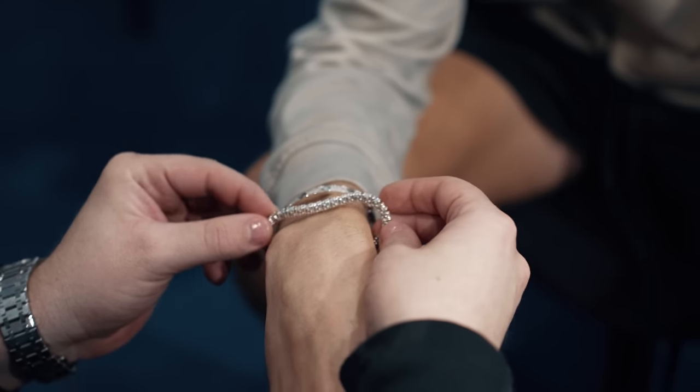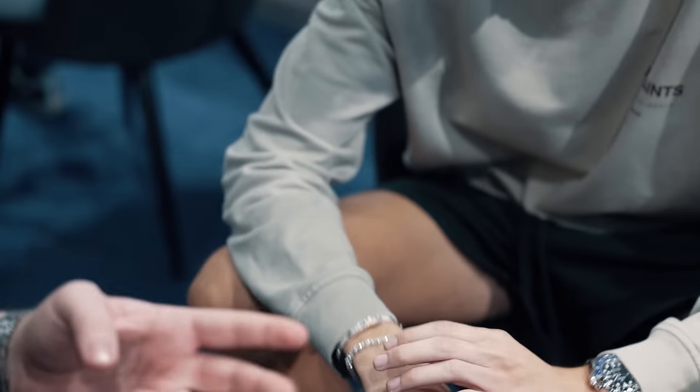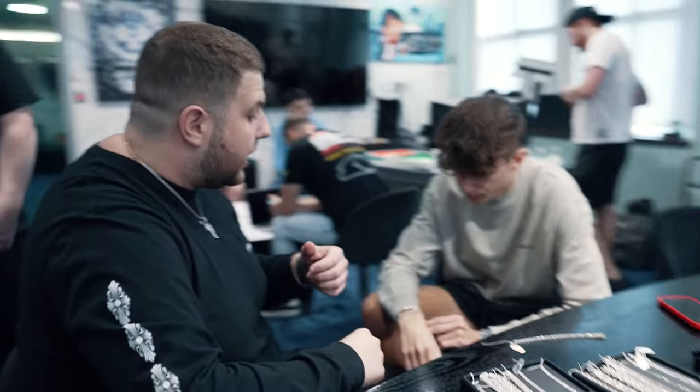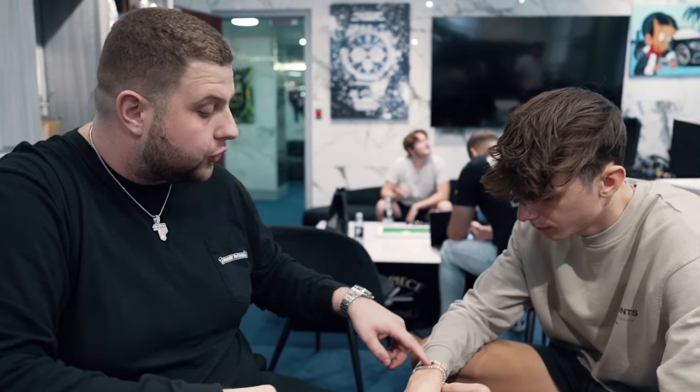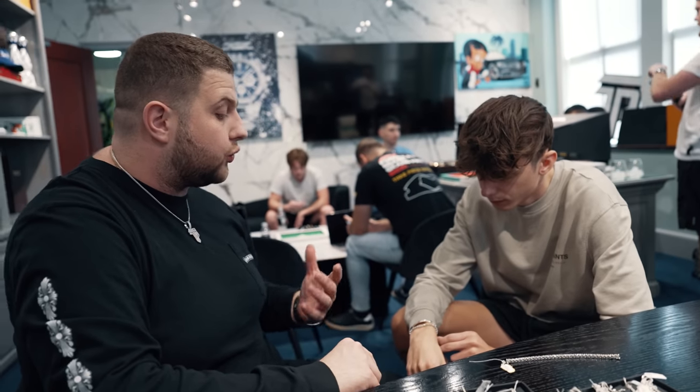Yeah, it looks a little big. I think it's about a half inch too big. So there's two things that we can do here. One, I can make you a custom bracelet that's 6.5 inches with 25 pointers. It will be the exact same thing. Or two, what we can do that's really popular as well is we can repurpose the stones.